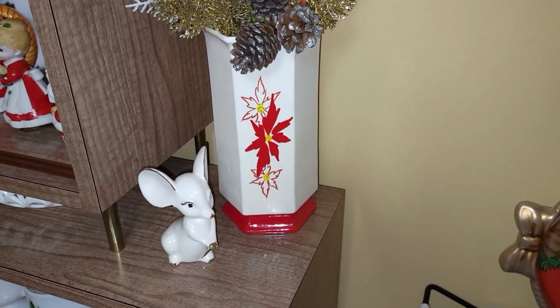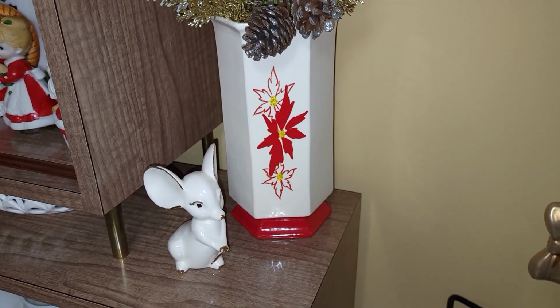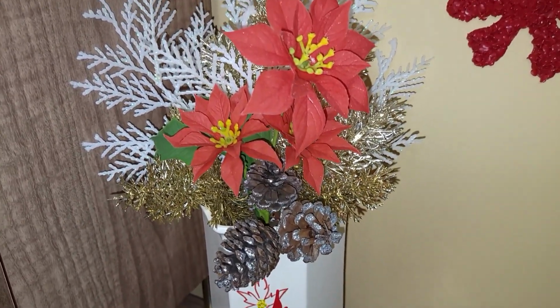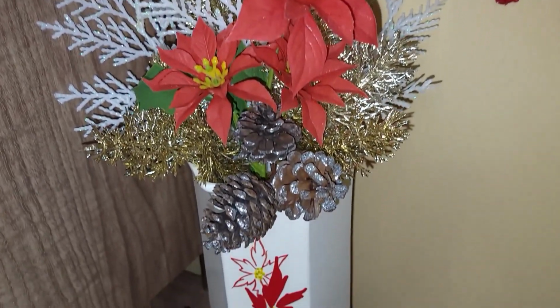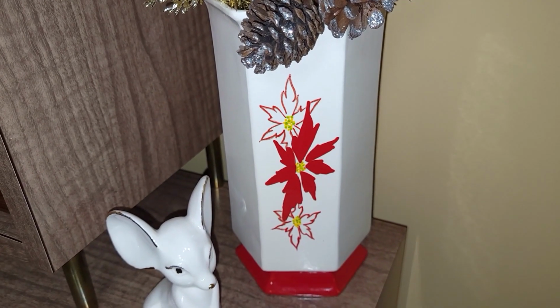I brought this pretty vase home from my brother's house. He wasn't using it. It was just stuffed away in a closet. And I put some things that I had around the house, old plastic poinsettia, and some old pine cone pick. But that pattern is on the opposite side too.